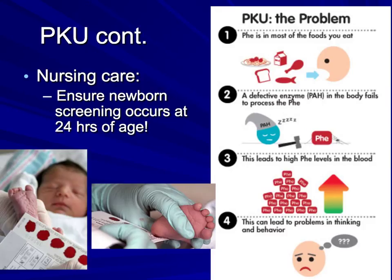Aside from checking for PKU, there are a multitude of other disorders that are tested for on this newborn screen. One of the others is hypothyroidism. Babies can be born without a thyroid gland, and this newborn screening will pick that up. If a baby goes without thyroid hormone, it will become mentally retarded as well. So it is imperative that as nurses we ensure every baby has this screening test before it leaves the hospital.